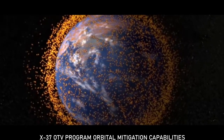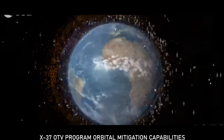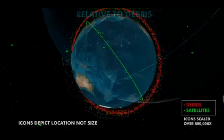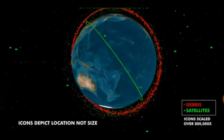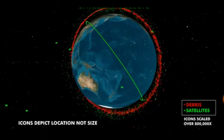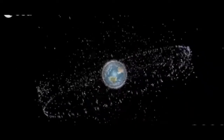Next is dealing and managing space junk. Today, there are over 3,000 defunct satellites and spent booster stages traveling 10 to 20,000 miles per hour, or basically large missiles that can completely destroy an active satellite if they collide.